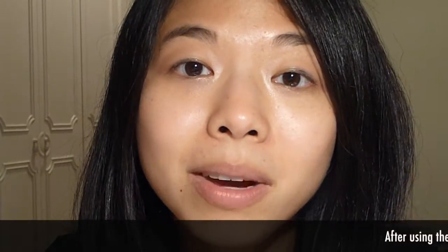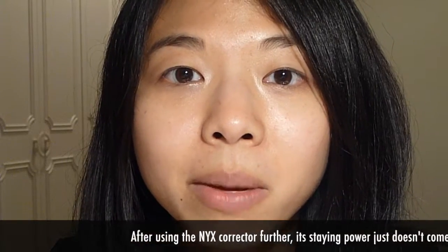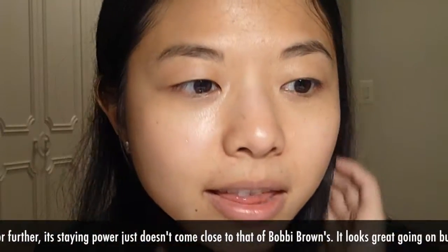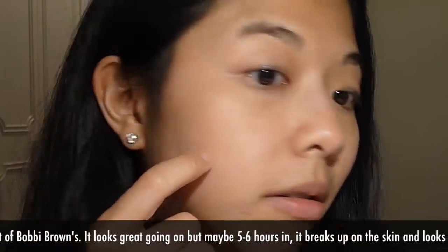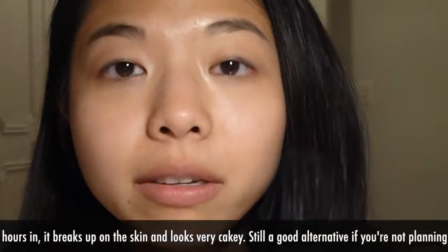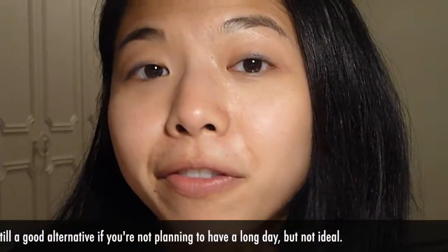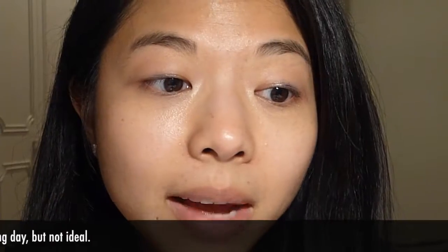I think for the money, it's a really good deal considering you're paying like 1/4 of the amount of the Bobbi Brown, and the difference really isn't that great. I mean, yeah, if you have the extra bucks, sure, go for the Bobbi Brown. Otherwise, I think the NYX is a pretty good dupe. I would say it's like a 3 out of 4 kind of dupe. It's not all the way there, but it's pretty good. I'm pretty happy with the product, especially for $4.79 or whatever I paid for it.